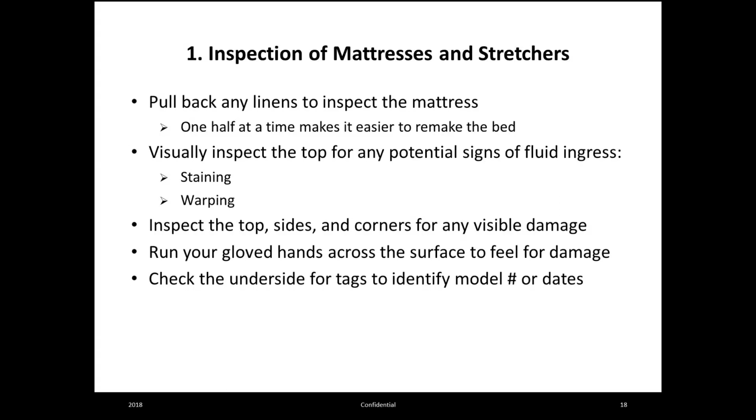You're also going to inspect the top, sides and corners for any visible damage, and that's doing a quick look. We find a flashlight works well here, just to see all those sides and corners. You run your gloved hands over the surface as well to feel for damage, as well as your visual cues. And we also recommend looking at the underside for tags, just to help you identify the date, or how long it's been in circulation.